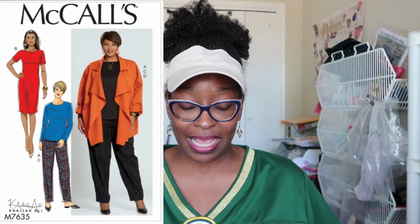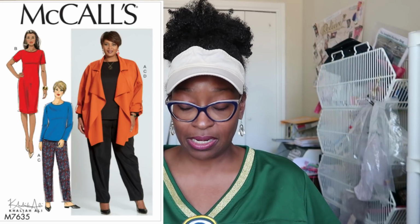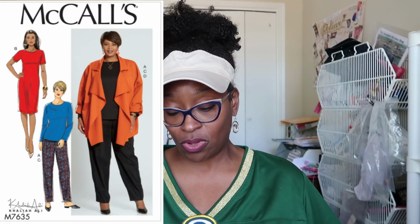So I saw this and I decided to pick it up because view B actually is a t-shirt dress, and I figured, you know what, that would be cute. And I do like the little jacket that's with it as well. I don't see me making the jacket, but that dress view B is something I was like, you know what, if I really want to, I can easily hack that to be sleeveless. But yeah, I liked it, and so I went ahead and picked that up as well.